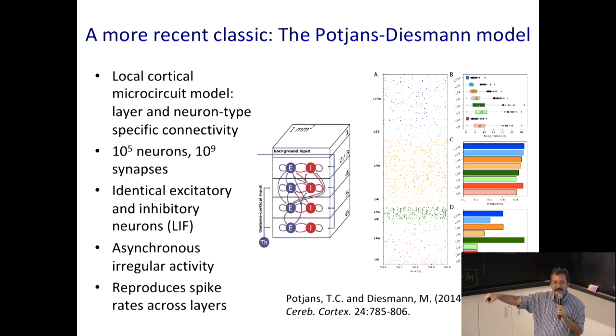It is 4 minus epsilon for the Galves-Löcherbach model, but for the leaky integrate-and-fire deterministic model it is exactly 4. You have the so-called balanced state. I don't have time now to go into this, but you have this state, and for this state you have a synchronous irregular activity, as you can see here.